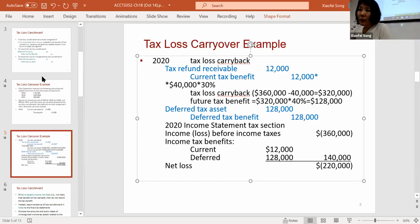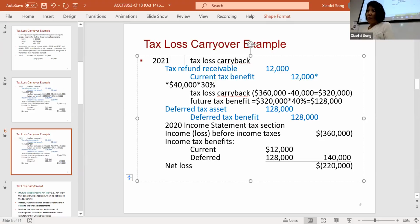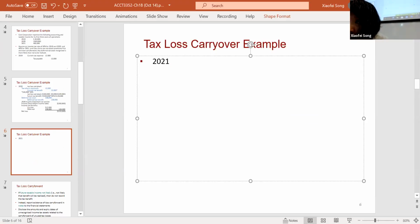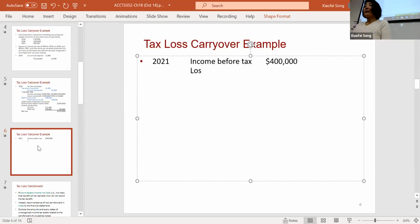Okay, so let's continue with this to 2021. In 2021, again, we have a good year. We have earnings of 400,000, so we can apply tax loss carry forward. We can apply the entire $320,000 loss carried forward. That's what we determined, right? So that will reduce our taxable income by 320,000. So income before tax is 400,000, and we subtract the loss carry forward we're going to use, 320,000.